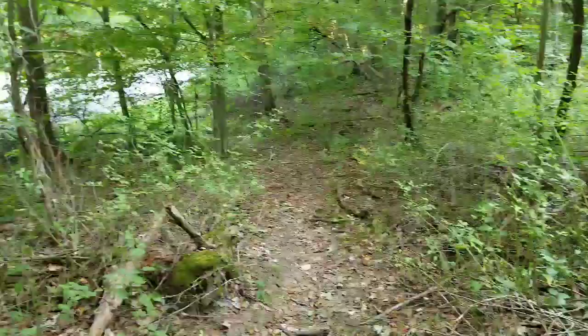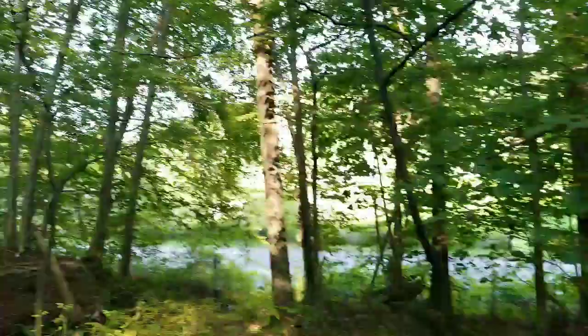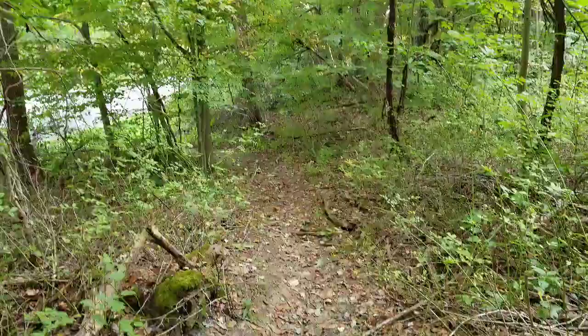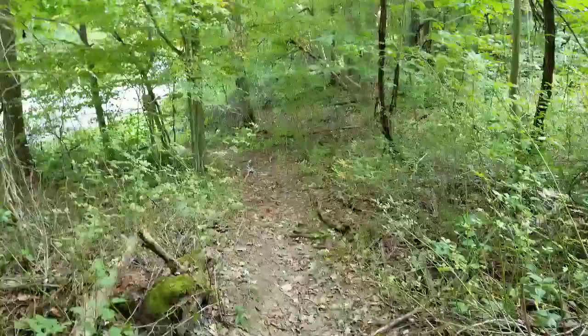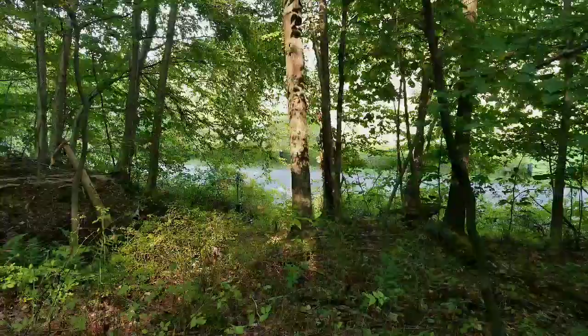So we're going to keep on going and see if that is where it ends up. Because I think it might, but I'm not sure. So anyway, let's keep on going. Yep, looks like I was right. The trail comes out, goes down here. That is the main road. The dam is over there. So we're going to walk down the trail here and go over and take a look at the dam. And then it'll be time to make my way back. So let's head over there.